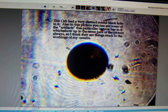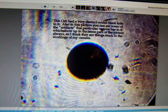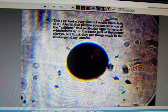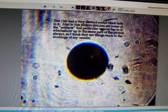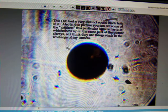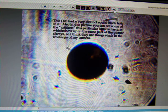What I call a double jointed artifact, because there's several of them. You'll see them as I go along. I might point them out. But the interesting thing about them is that they look like some of the other things that are in the orb. And so I'm wondering, what are they doing in my camera?